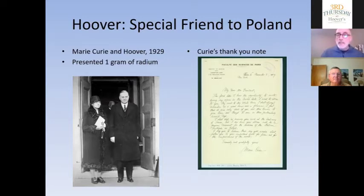And Hoover is having this meeting with Marie Curie, where she's saying, I'm so glad you're president because you really understand the value of science, and you're the best man to lead the country at this stage. The other thing it's going to be hard to see on a computer screen is that the handwriting of Marie Curie is pretty spidery. She, at this point, is showing the symptoms of the disease. It's a bone marrow cancer. It's going to kill her because she spent 35 years working with radioactive elements.